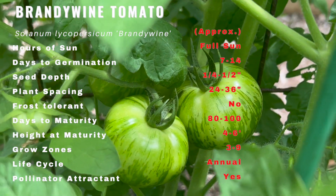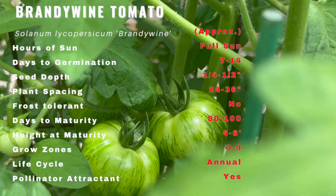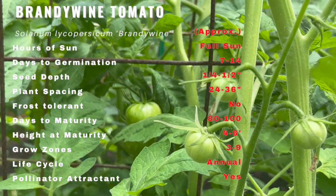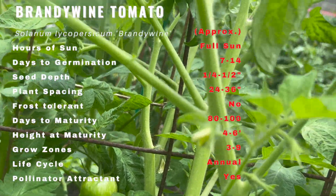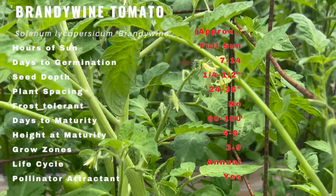One of the most remarkable features of the Brandywine Tomato is its impressive size. These tomatoes can reach an extraordinary weight of up to 1 pound each. They have a distinct pinkish red color with a slightly ribbed texture and a wonderfully juicy, sweet flavor.